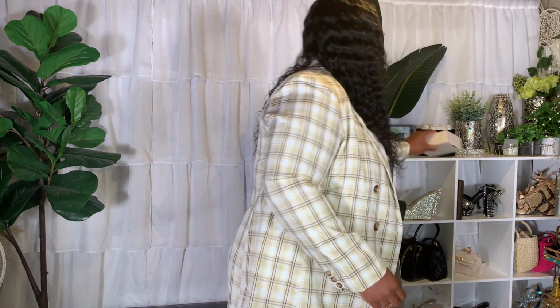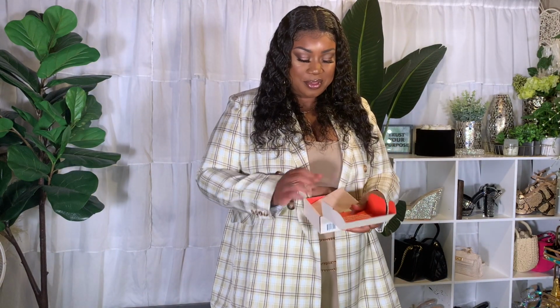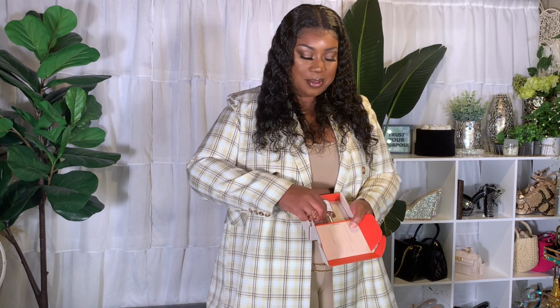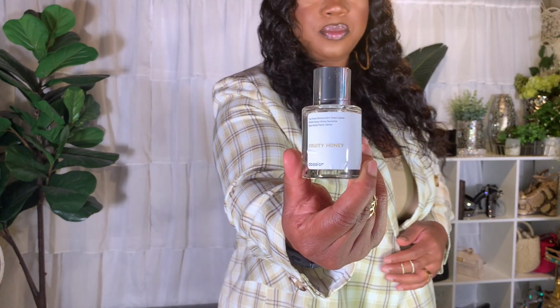So the Floriental Brown Sugar has notes of bergamot, raspberry, and pear. The middle notes are jasmine, orange blossom, and brown sugar. And the base notes are patchouli, amber, and vanilla. And then the second scent I ordered was Fruity Honey. It has top notes of black currant and green leaves, middle notes of honey and nectarine, and base notes of peach and vetiver.